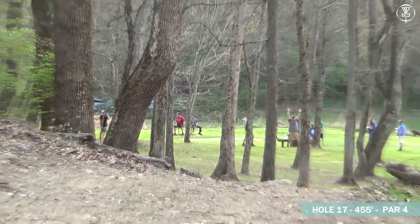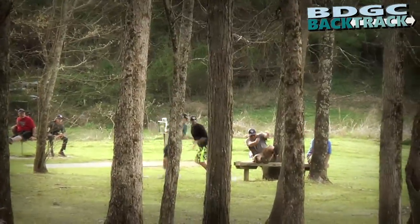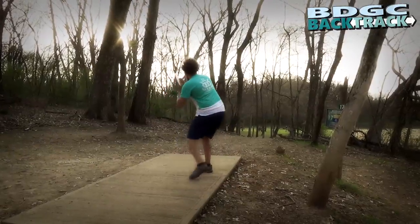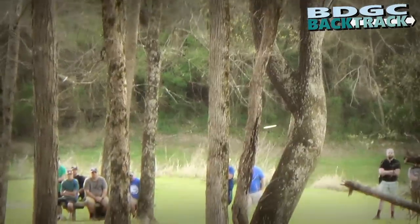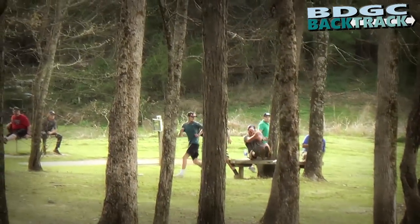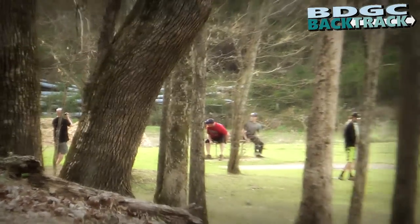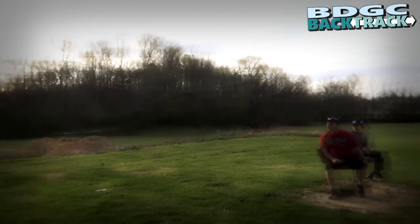Shout out to Jason Ferguson. Some great moves getting away from it. And for the first time in BDGC history, the gallery gets the backtrack here just because of these moves. A great shot from Zach as well, but I just wanted to show this and show you the other angle that Jason was able to catch. How these guys missed that, I have no clue, but shout out to Chuck and Adam there, a couple more locals.